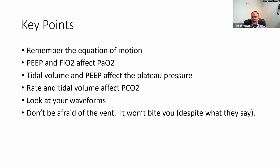Now, your respiratory therapist may bite you if you make changes to your vent and don't tell them about those changes. And there's a good reason for that, and that is that respiratory therapists in most hospitals are legally responsible to make sure that what the ventilator is set to matches what is recorded in the record. And so if you go in and you make changes to the vent and you don't tell them, then there's a mismatch and they could get into big trouble over that. So make sure that you keep them in the loop.